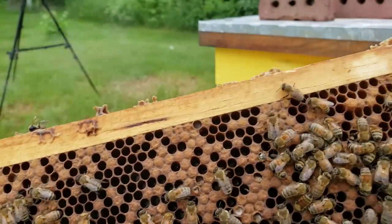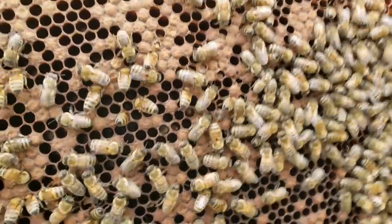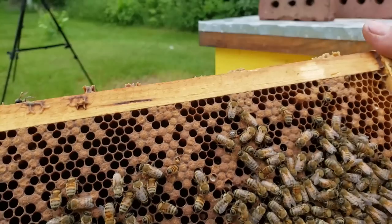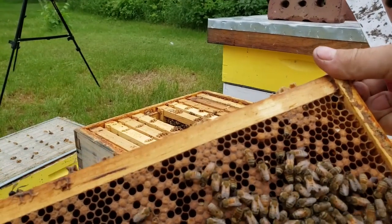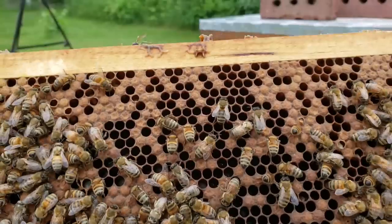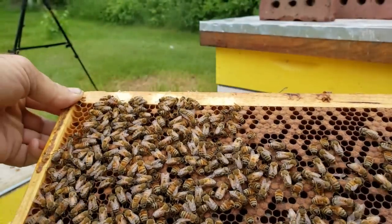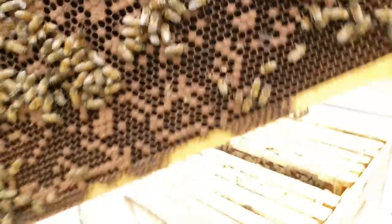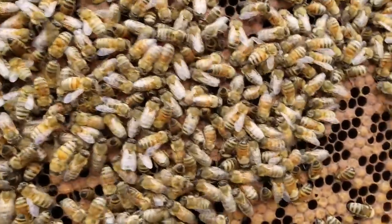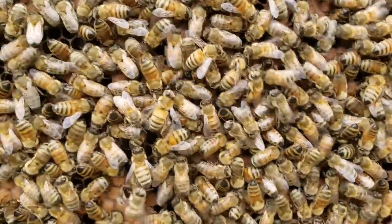EFB, scaling cells or anything like that, but that's not what you want to see, definitely. And I'm looking in the bottom of the cells, and I do see brood in the bottom of the cells. Really, there's not a lot of light out here today. And then here's the opposite. This one's got a little bit better brood pattern to it. Right in here.